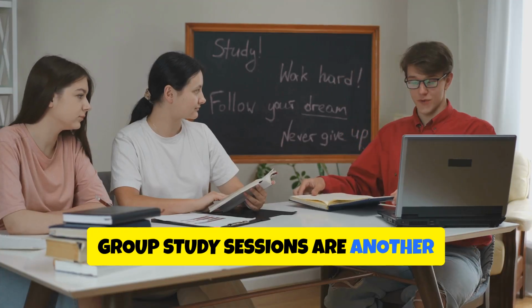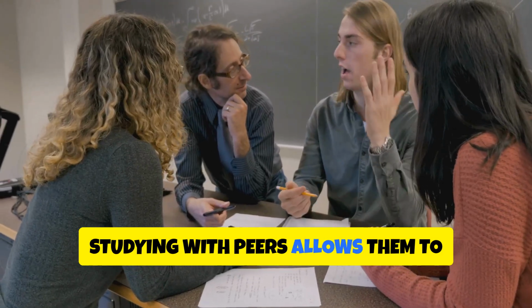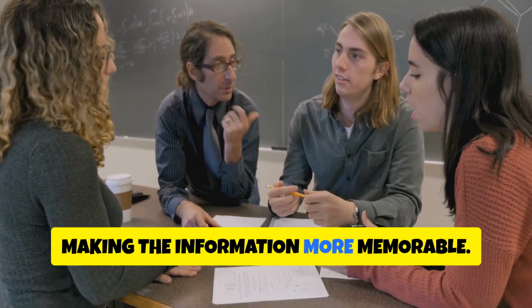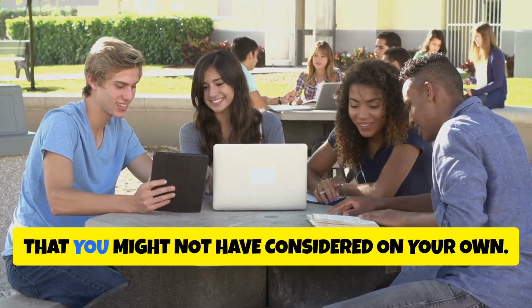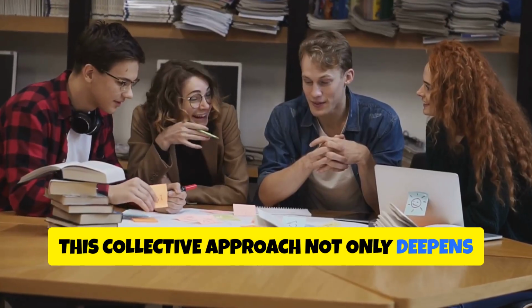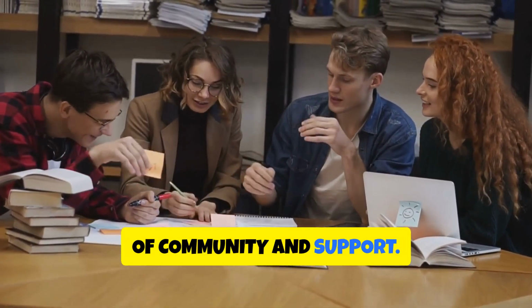Group study sessions are another effective strategy used by Japanese students. Studying with peers allows them to discuss and reinforce what they've learned, making the information more memorable. Imagine sitting around a table with your classmates, each sharing insights and perspectives that you might not have considered on your own. This collective approach not only deepens your understanding, but also builds a sense of community and support.